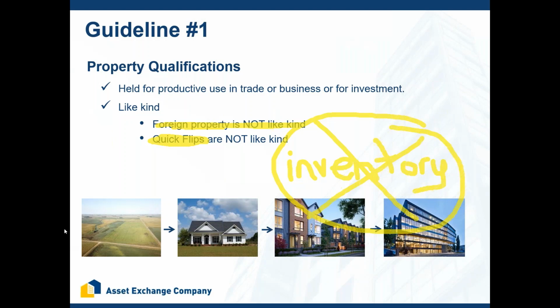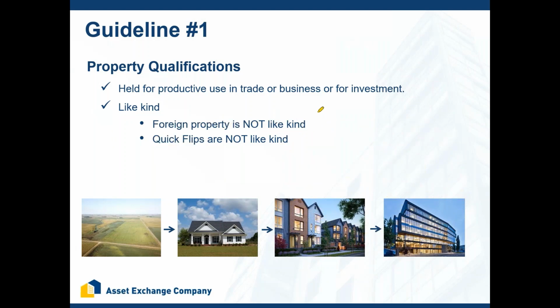So if you're a flipper or a developer and you want to do an exchange, what do you do? Well, instead of flipping the property, once you're done improving it or building it, I want you to put a tenant in the property and season that tenant in the property for 1 to 2 years. I want you to report the rental income on your taxes for 2 years. I want you to depreciate the property, and I want you to save all of your lease agreements.